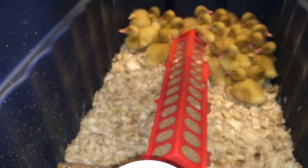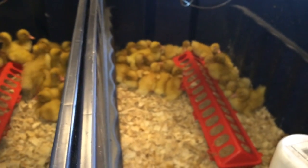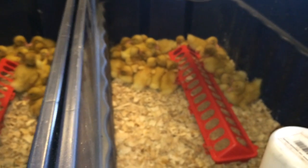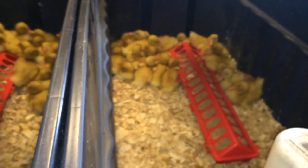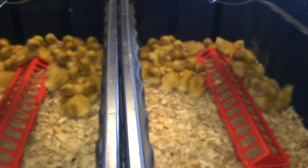Food utilization. They used about 2 cups of food total, 1 out of each feeder. Today it took 5 cups of food to refill. Now, I'm not weighing the food. I'm not being real scientific about this, but you can see that's a pretty big increase in diet. And they'll probably stick at about that rate for a few days, and then they'll go up from there.